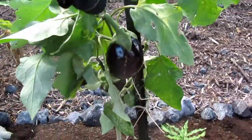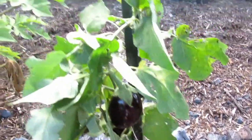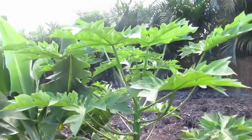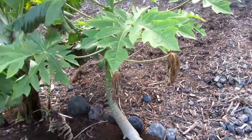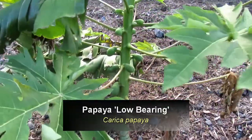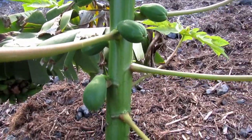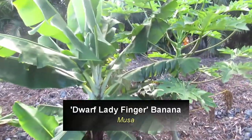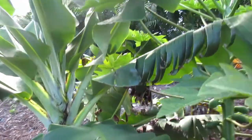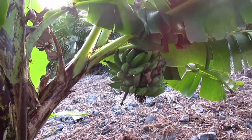Here is an Aswad eggplant. The eggplants keep breaking the plant, so I've done a better job staking it up. A papaya that's finally starting to bear fruit. This is a dwarf low bearing from the University of Hawaii seed program. And then a dwarf ladyfinger. This plant is about 6 or 7 feet tall, pretty small, nice shaped plant.